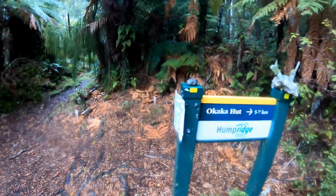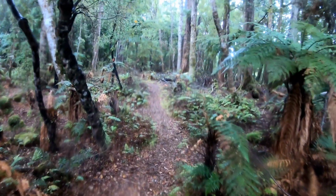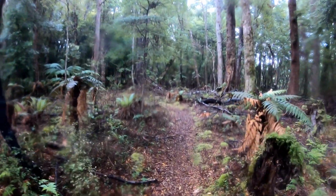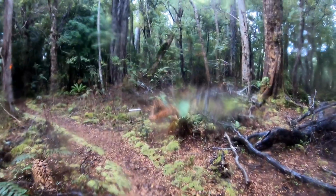Now we come to the turn, and now we're uphill to the lodge for the last 10k or so. Up the ridgeline, up to 900 metres, something like that. Not too hot, which is nice. A bit damp, which is not so nice.